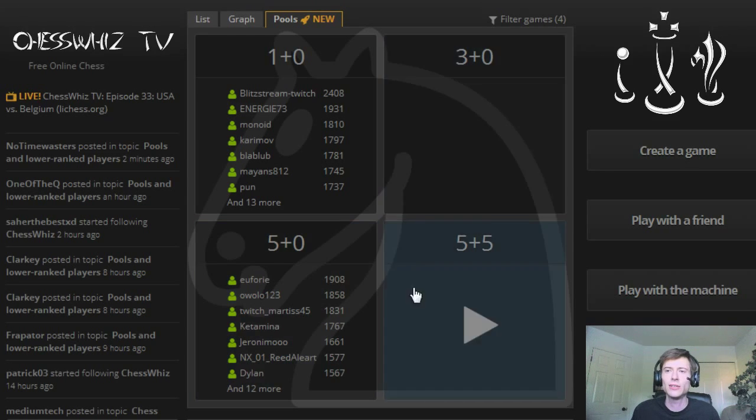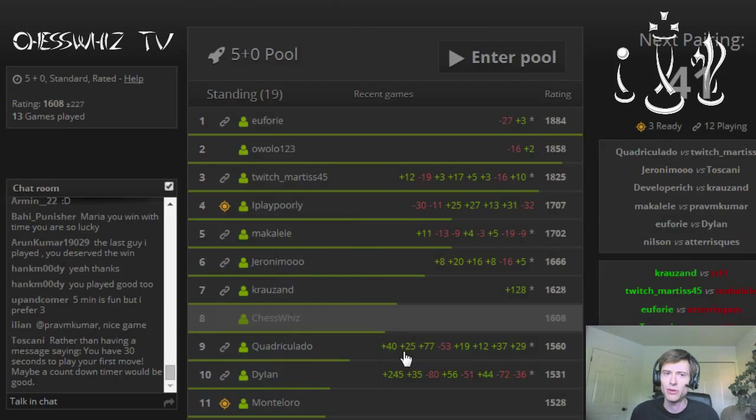Now, unfortunately, these pools are empty. Usually empty. This is like the peak time of the lightchess.org website. There's 1,400 players online right now, which is relatively high. I know that if you're watching this from the future, it's going to seem like not very many, but that's a pretty good number for right now.